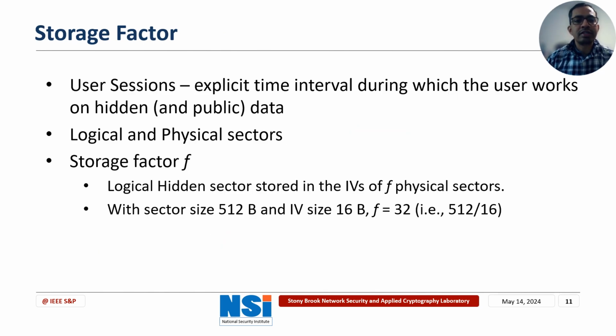Okay, so a user session is the explicit time interval during which the user works on both public data and the hidden data. At the start of the session, the user installs INVISILINE, then works on storing both hidden and public data. At the end of the session, the user uninstalls INVISILINE and installs the vanilla DMCrypt. Logical sectors are the sectors pertaining to the file system. Physical sectors are related to the block device. If you look at the public world, the size of each logical sector is the same as the size of the physical sector. Whereas coming to the hidden world, since the hidden data is stored in the IVs of public sectors and the IV size is 16 bytes, it takes 32 IVs to store one logical hidden sector of size 512 bytes. We term this factor the storage factor.